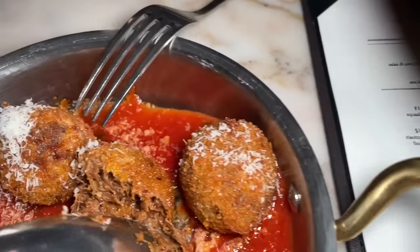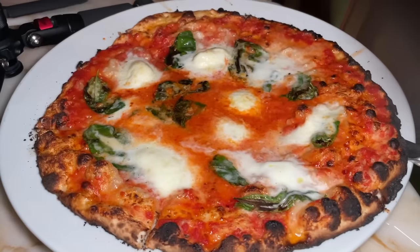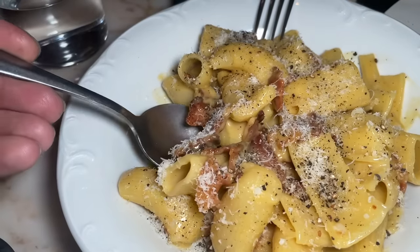Pork cheese pizza, oxtail meatballs, and this margarita pizza. This one's even thinner. Rigatoni carbonara. Oh my goodness. That's amazing.